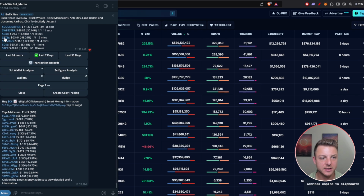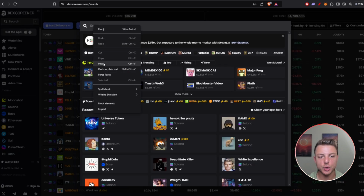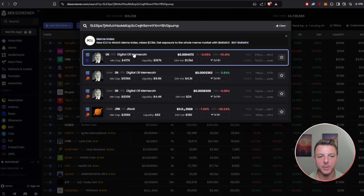So the way that you do this is you can click on the specific token that he's traded. So this one, he's actually traded oil. Once you click on oil, it will open up the screen where you're able to copy the contract address. Right here is the contract address. So we copy the contract address. So to do this, I'll come over to Dex Screener and I'll paste the token address into the top bar right here.